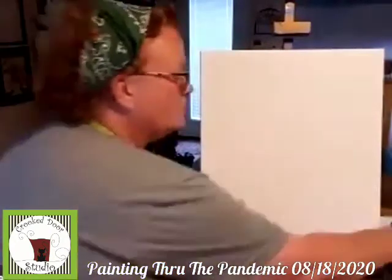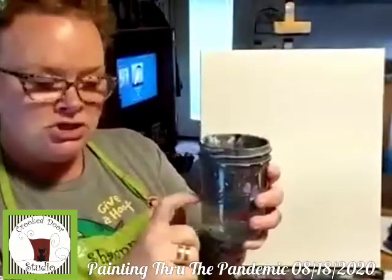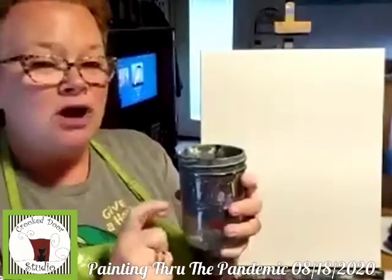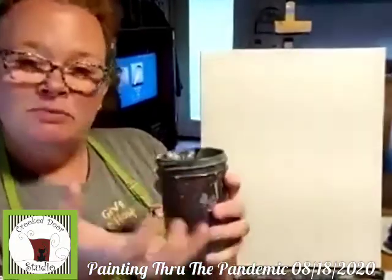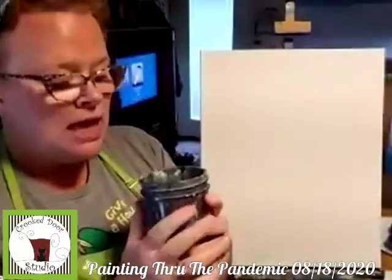Okay, so I have a water cup for my brushes. I always like to use a mason jar. I use these at the studio. You could use a coffee cup. I like to use something with some weight to it. I'm less likely to knock it over if it's a heavy glass object.